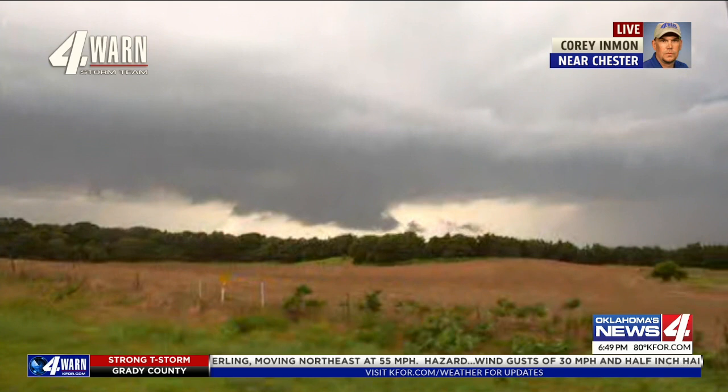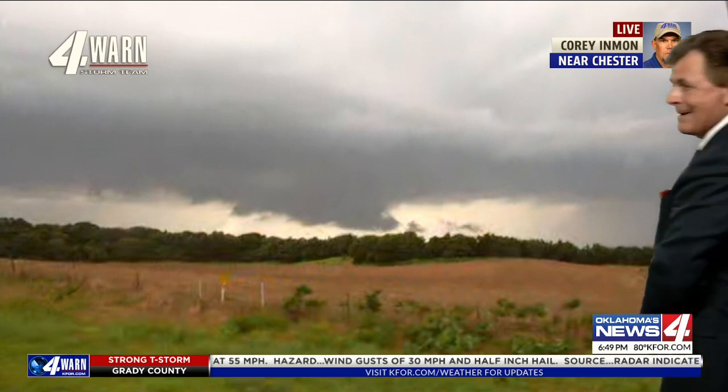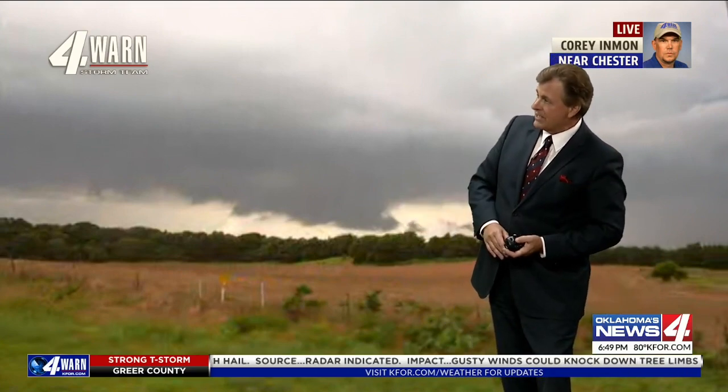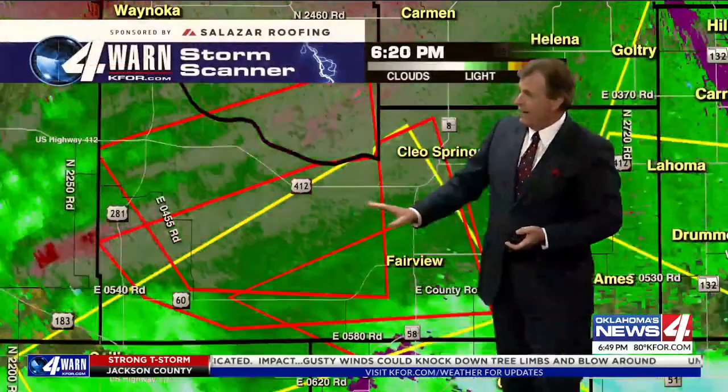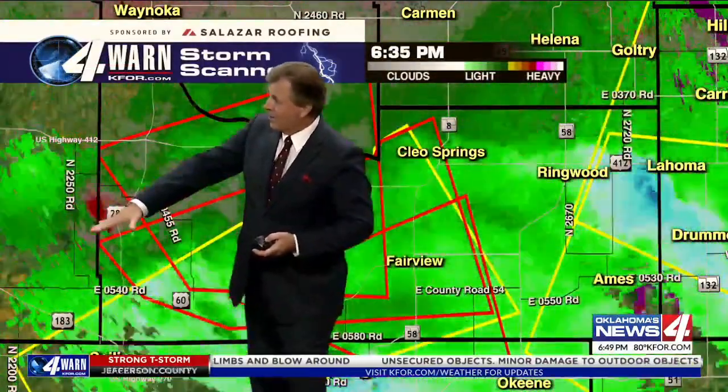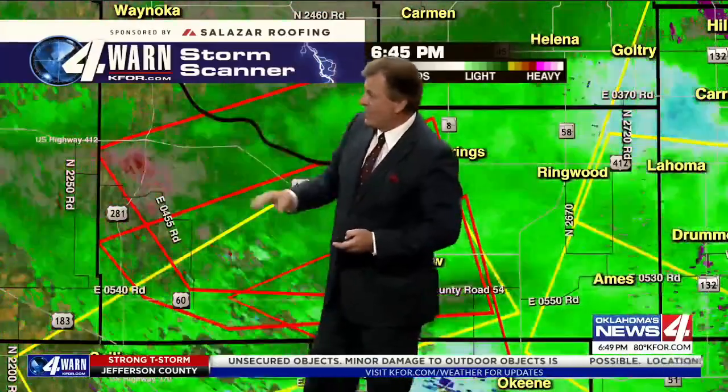Tornado warning here, looking at the wall cloud. We don't believe there's any tornadoes on the ground right now, which is really good. So go back to velocities here and look at it. So this is going to be out here in western Major County, right in through here. Earlier we had the tornado, but it looks like it has lifted and the mesocyclone is considerably weaker right now.